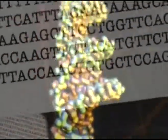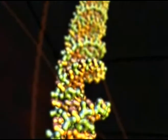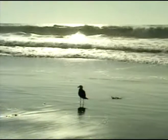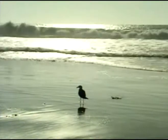So when people infer design from the presence of information in DNA, they're effectively making what's called in the historical sciences an inference to the best explanation. So when we find an information-rich system in the cell, in the DNA molecule specifically, we can infer that an intelligence played a role in the origin of that system, even if we weren't there to observe the system coming into existence.